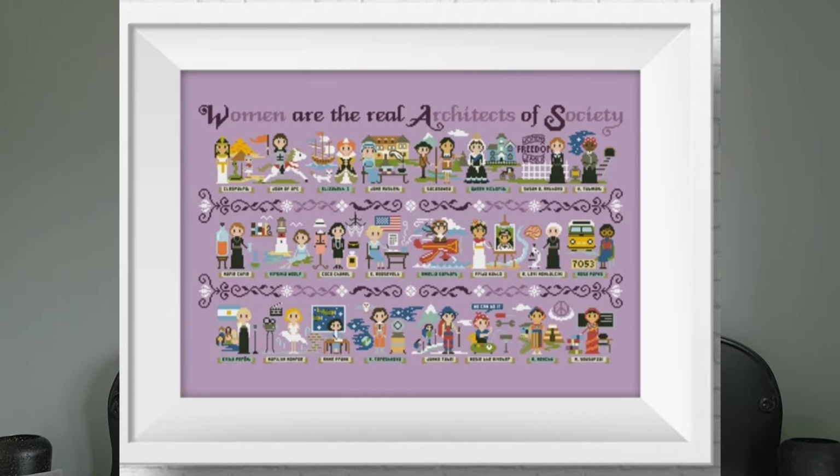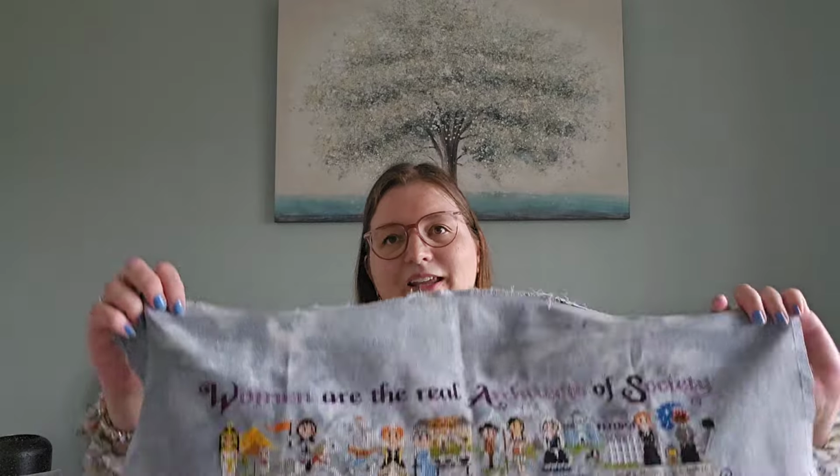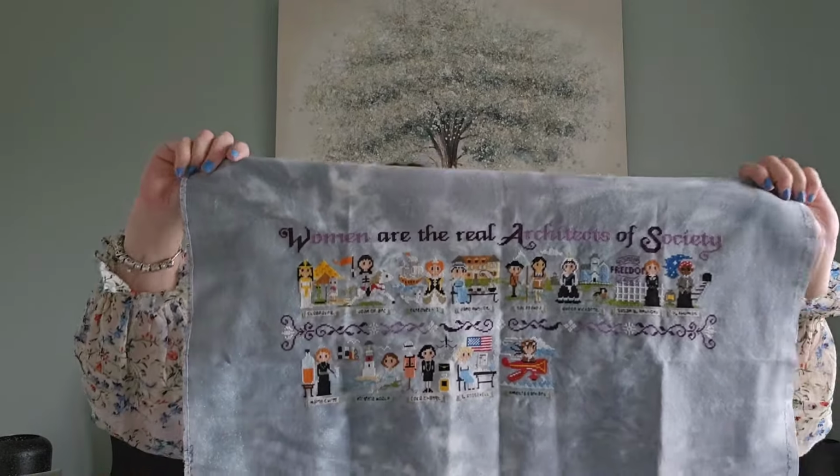My next project is The Fabulous Woman by Cloudsfactory, and here is how it will look when it's finished. And here is how it looked last time that you saw it. And here is how it looks now.